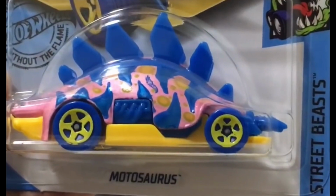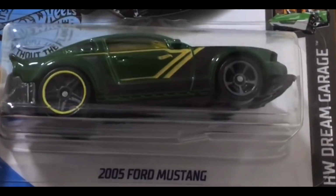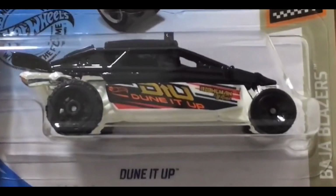We'll see Motorsaurus in the Street Beast series. We'll also have that 64 Chevy Nova Wagon in the Hot Wheels Flame series. Pretty cool work of the flame on the side. I really, really like it. That 2005 Ford Mustang recolor in the green for the Hot Wheels Dream Garage series. We'll see June It Up in the Baja Blazers series. Looks pretty cool, that one.